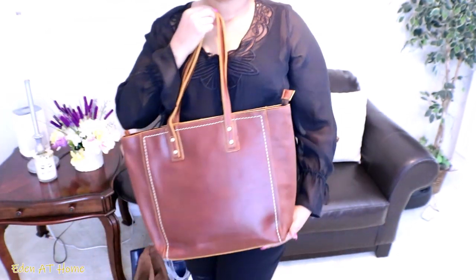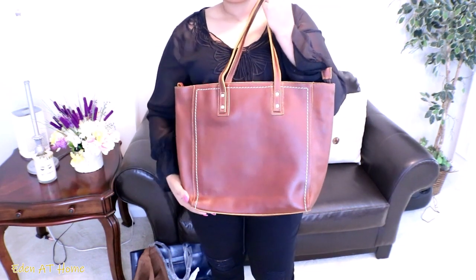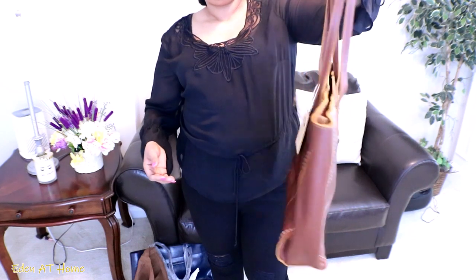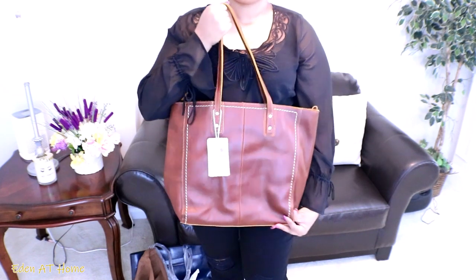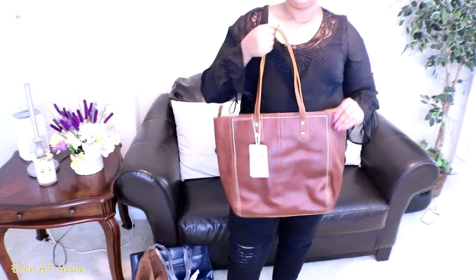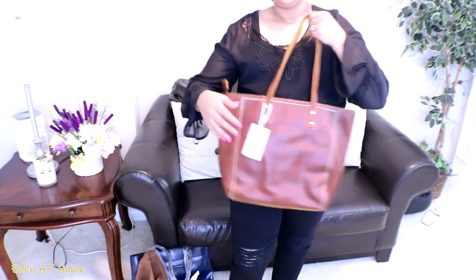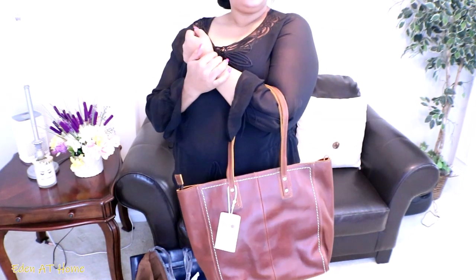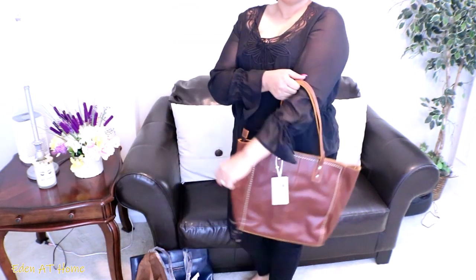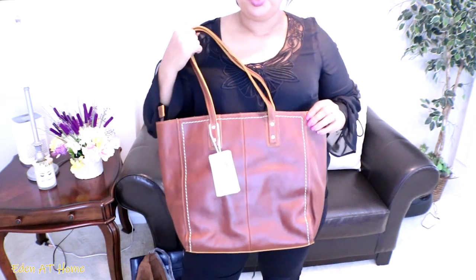This is well made, you guys. This is very inexpensive, you guys. So if you are looking for a big tote to keep your work bag, you can use this as a work bag that you can carry your belongings, your computer, your laptop, everything. I love how this is. Oh, I am in love, you guys. So pretty.